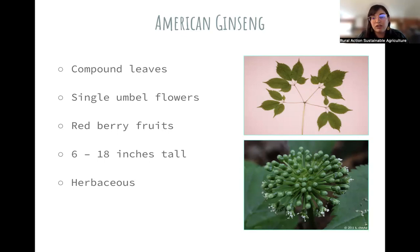And after pollination, the ovaries from the flower will ripen into seeds and produce berries. So the berries ripen from green to bright red, and each berry generally contains 1 to 2 seeds. The plant grows roughly 6 to 18 inches tall, and it's herbaceous. So this is not a woody plant. This is an herbaceous plant, meaning that it senesces each year and comes back from a rootstock that lives underground.